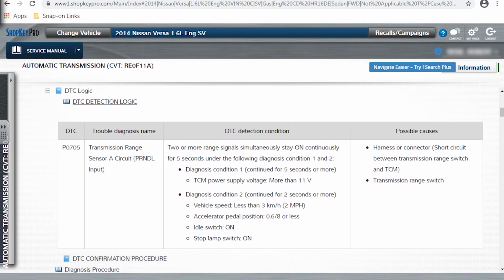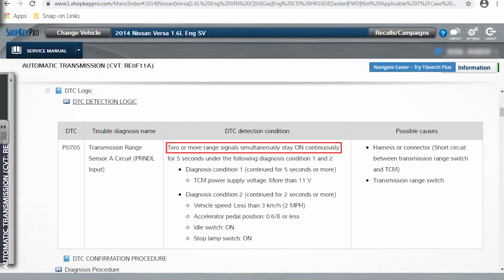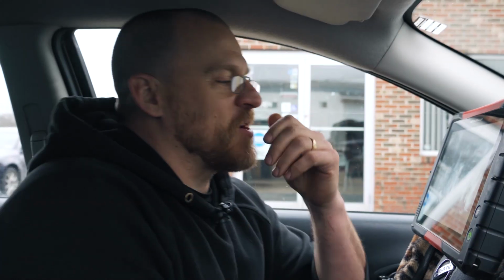For the logic as far as detection goes, it says that two or more range signals simultaneously stay on continuously. You got that? Let me read it again: two or more range signals simultaneously stay on continuously for 5 seconds is what sets it. In other words, it's showing that it's in park and drive at the same time, two simultaneously, continuously for 5 seconds or longer.